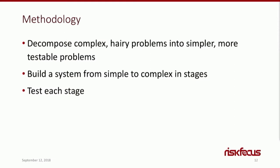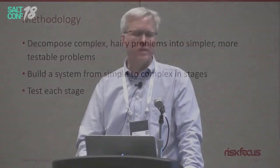The methodology for solving the problem, this was CS 101, but it turned out to be really important. Making sure that this system stayed up is a big hairy problem. And so the way you solve big hairy problems is you decompose them into simple, more testable problems. And then you build up the platform from simple to complex. And that's not only how we developed the problem, but that ended up being the solution too. That we would literally build, when constructing the system and rebooting the system, we'd go from simple states to more complex states.